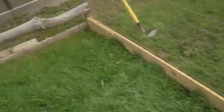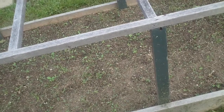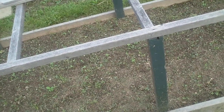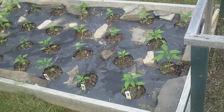Alrighty, and over here, this is my carrot patch. Seeds are just starting to pop up out of the ground. This is Cosmo carrot. They have a purplish color, like an orange in the middle or something like that. And we got a bunch of different kinds of peppers. My pepper jungle. I know they're close together. I'm just gonna let them go loose.